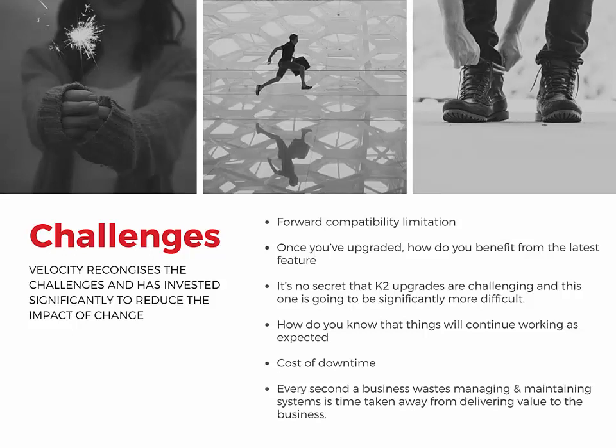Without doing that, you can upgrade, but you won't be able to take advantage of all of the benefits and the features within the platform related to those workflows. With any upgrade, a key consideration and key challenge is knowing that things are going to continue to work as they do at the moment once you've upgraded. Our aim whenever we're working with a client is to reduce any cost to the business through downtime of a system. Essentially every second a business wastes managing and maintaining their systems and keeping them up to date is time taken away from delivering the value that your business delivers. So we want to keep that to a minimum.